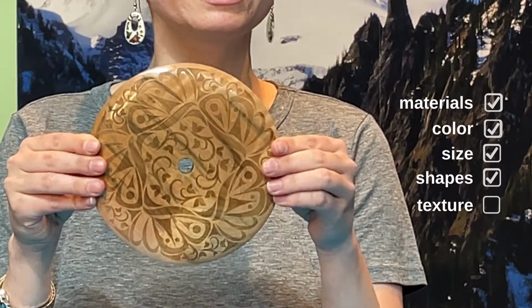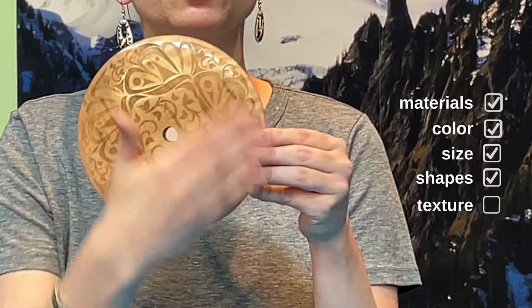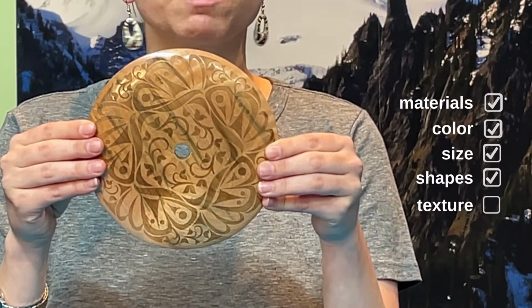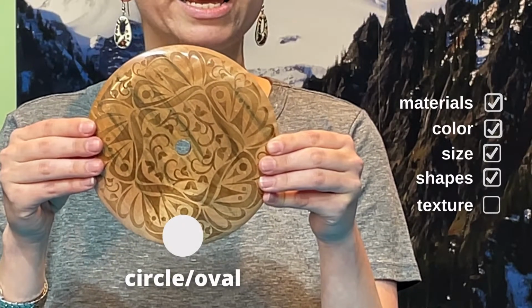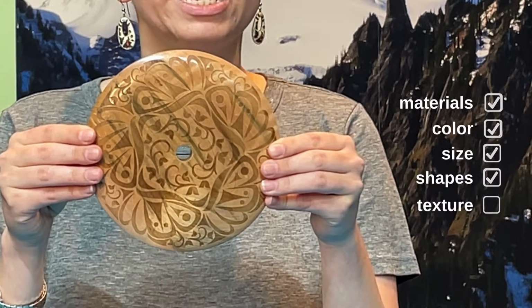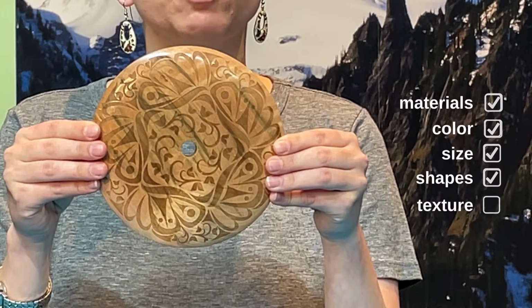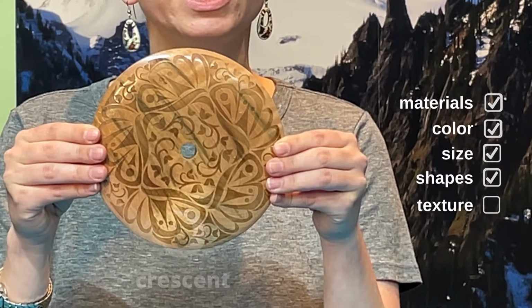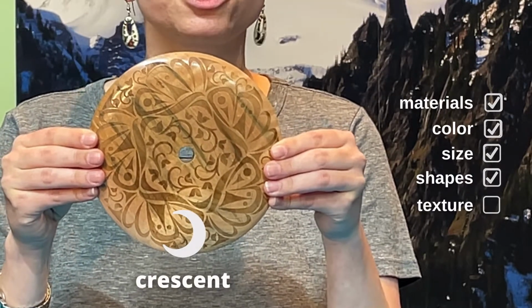And then the next thing that I notice is also all of these beautiful markings and design that we see on the object. So we've got some things like circles and swirls and things that look like leaves. And we also see some trigons, which are a shape that appears a lot in Coast Salish art. And we've also got some crescents too.